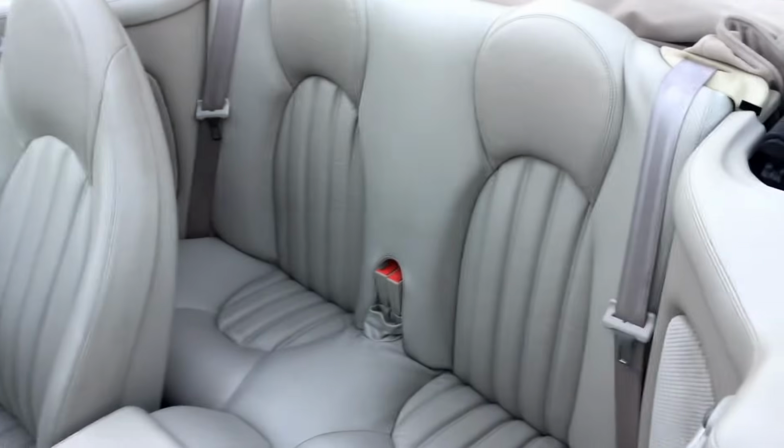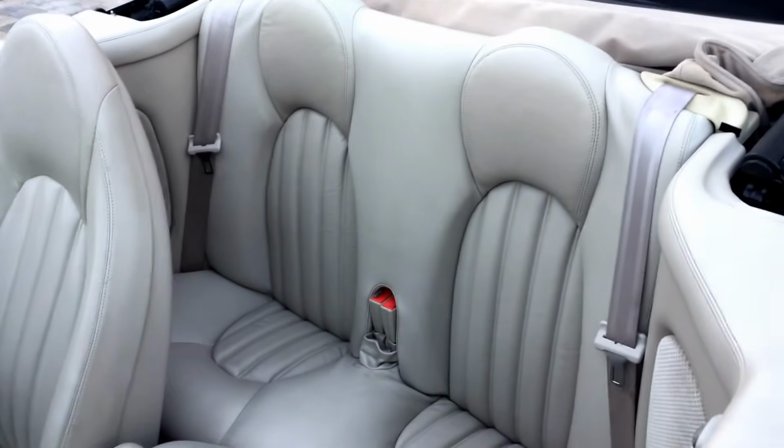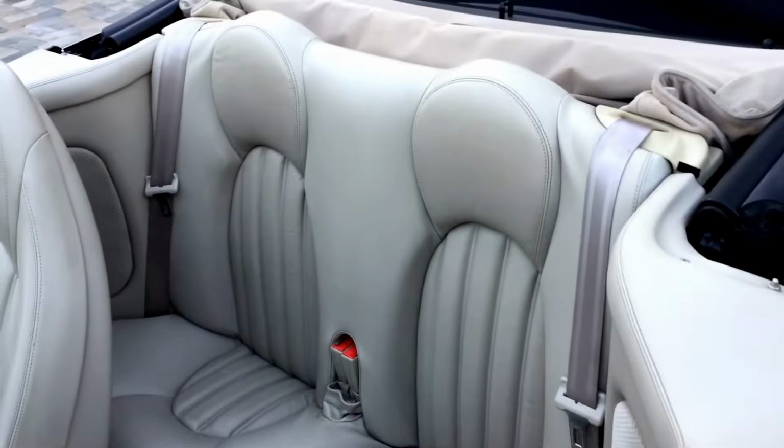It meant a lot. All right, and here you've got those back seats, which are somewhat farcical, but I suppose if you needed to jam someone back there, you could do it. Hop in and go for a spin.